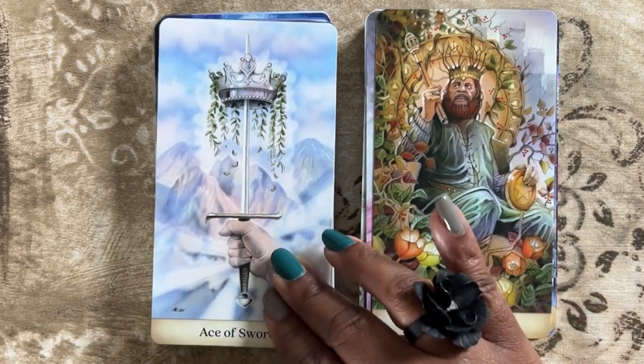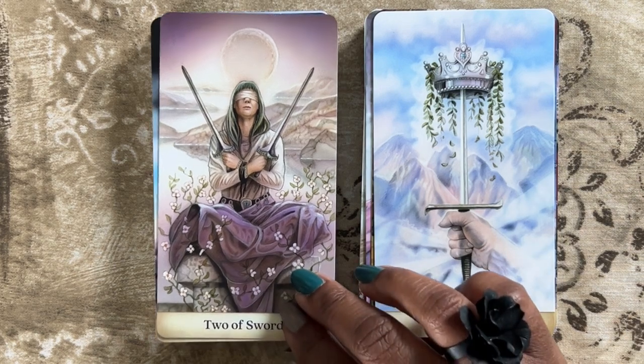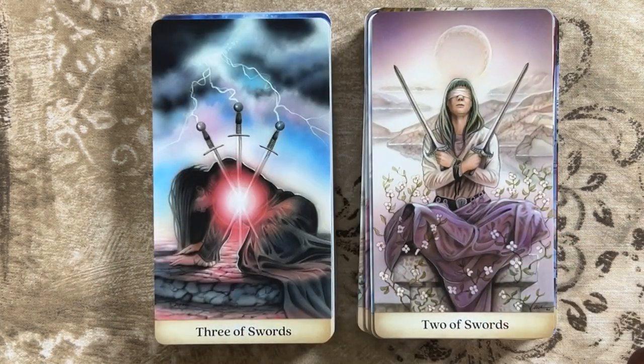So here we have the Ace of Swords, Two of Swords. Look at the water in the background of this one. The water and that moon. Oh my goodness. Yes. The Three, very provocative.